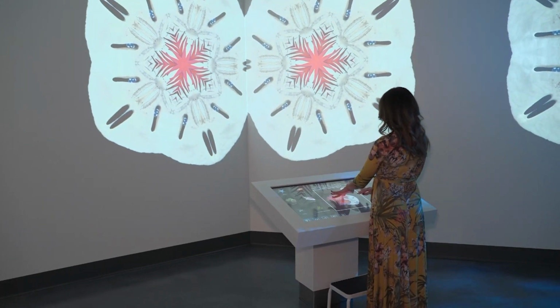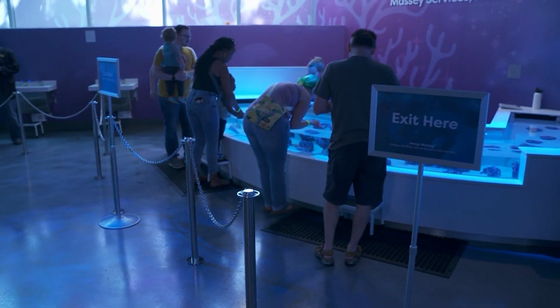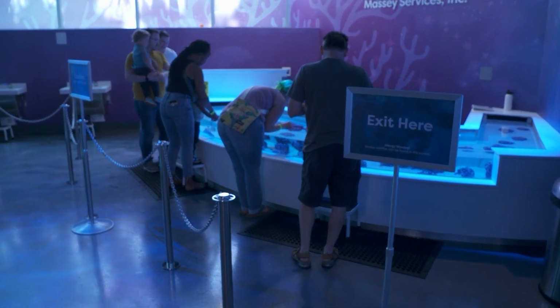So the touch tank has to be one of your more popular exhibits, and people can really get up close. For sure. I see a lobster in there, a sea cucumber, crabs, starfish. Yep, a bunch of different types of inverts.